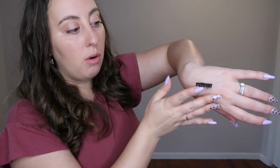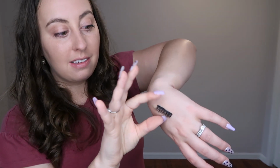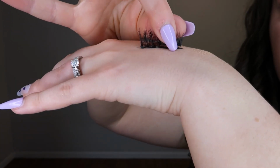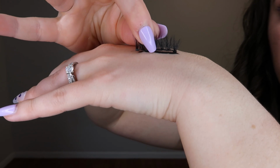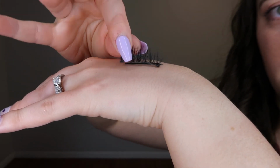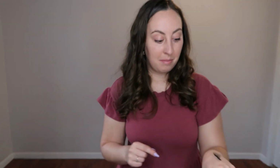These, to me, I'm always nervous that it is going to fall off. Although you can see, if you put enough of the magnetic eyeliner, it definitely does stick. It does not want to come off, especially if you pull it in the center. Once you start pulling it towards the sides, it will come off. And I do kind of feel like the magnetic liner loses the magnetism the longer you have it on.